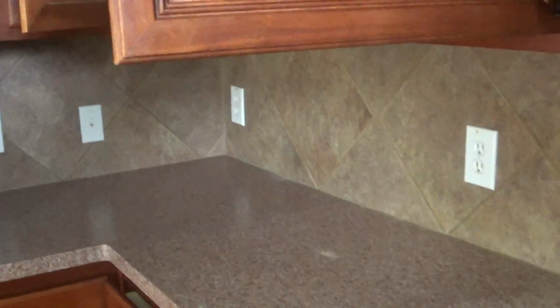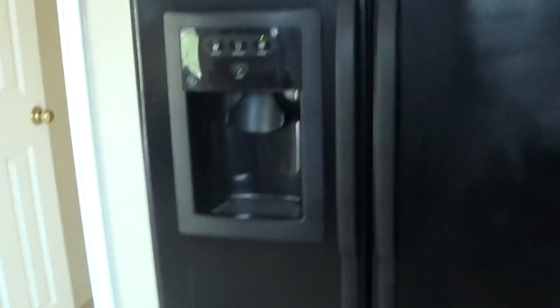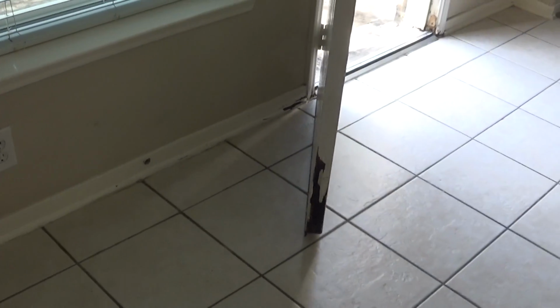The counter is plastic laminate. This is the stove and the refrigerator, or stove, microwave. This is the refrigerator. There's no food in the refrigerator. Going through, this is the area between the kitchen and the main room. Hope you can see all the smudges on the wall, stains. They're more than just smudges, they're stains on the wall. A different angle.